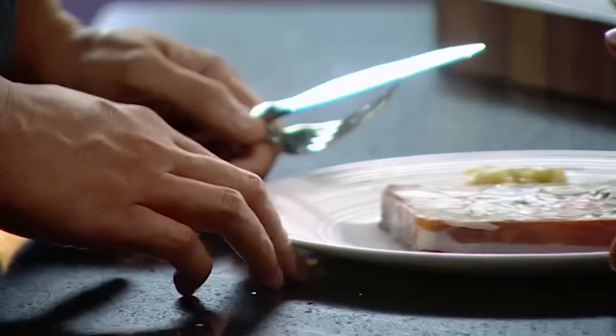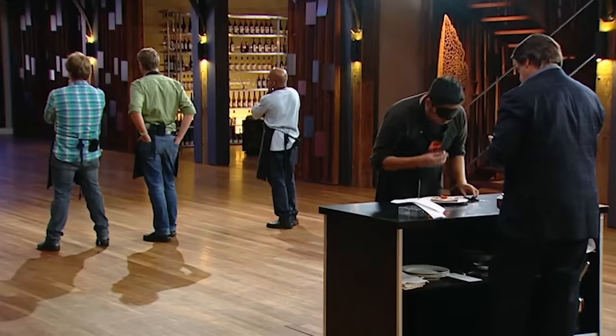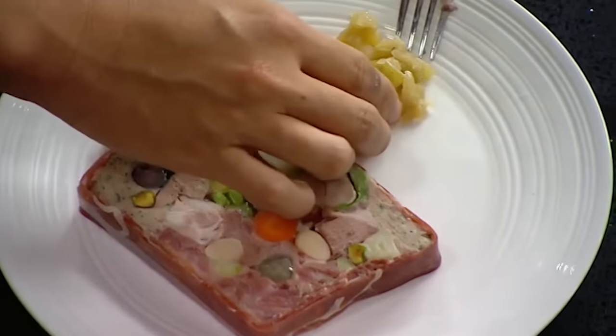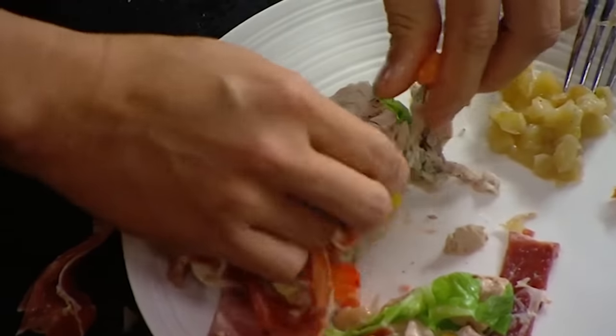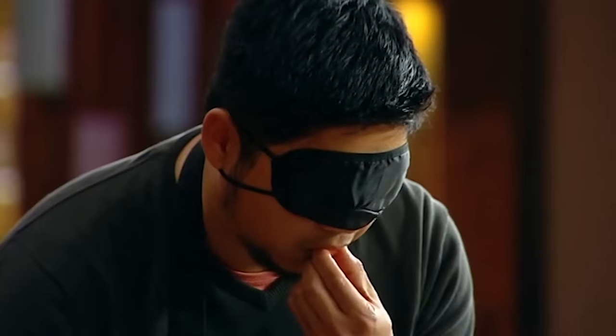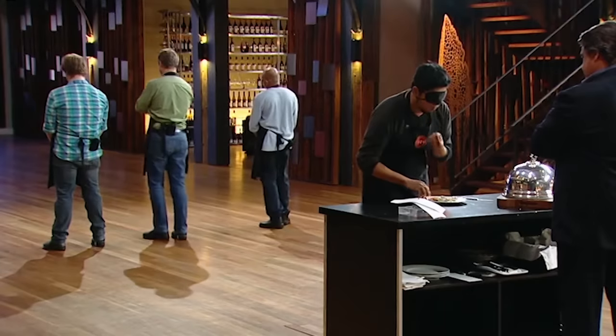Billy, it's your turn next. There's your dish. You have 2 minutes to identify as many ingredients as you can. When I start touching the dish, I know instantly it's a terrine. And then all I have to do is start breaking the parts and try to figure out as many ingredients inside as possible. There's so many textures, like firm, soft, crunchy. But you've got 30 seconds left. I get a few ingredients in my head.